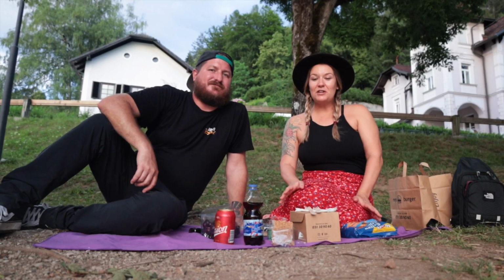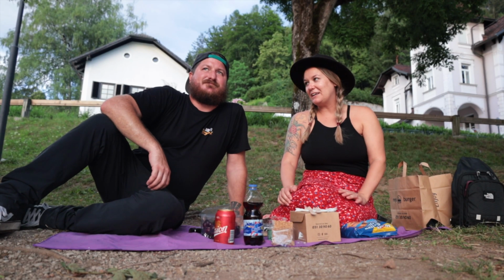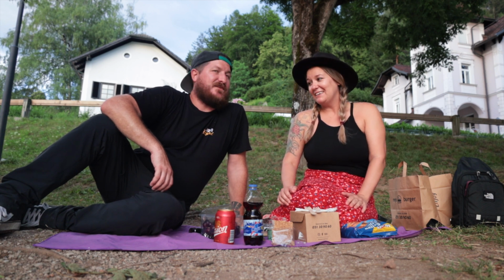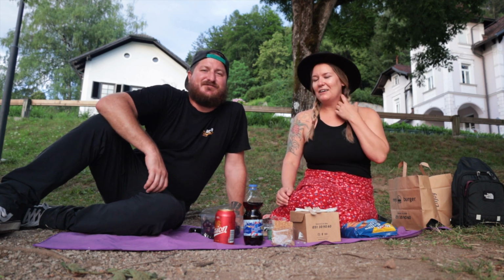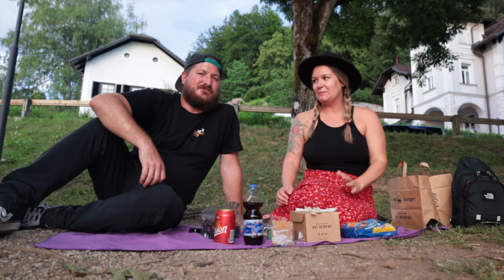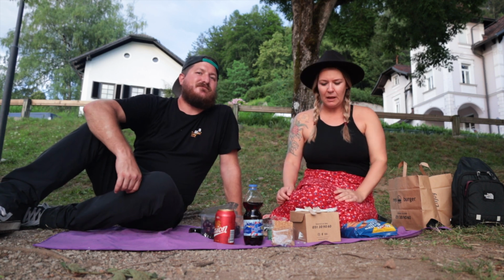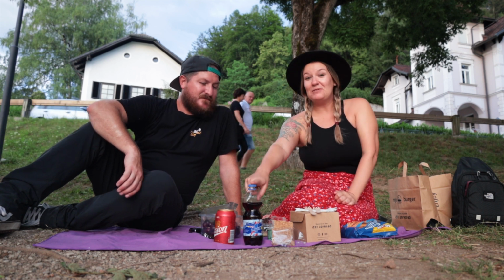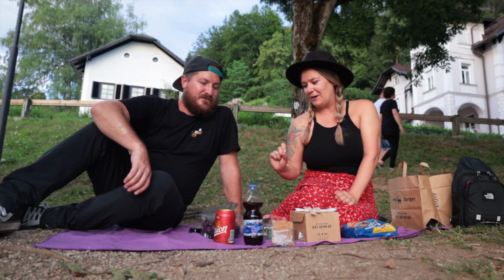Alright, so we decided to finish off the day having a little picnic here at Lake Bled. We've had a lot of fun since we've been here. We've done a lot of activities. Yeah, who knew Slovenia was this beautiful? Really, really impressed. But we've got some snacks, some cheeses, some local wine, local beer, and what else did we get?